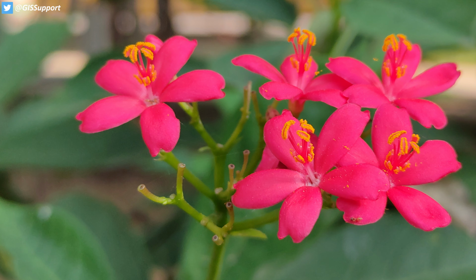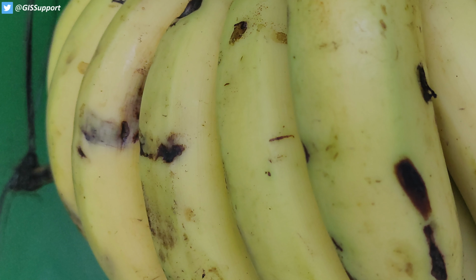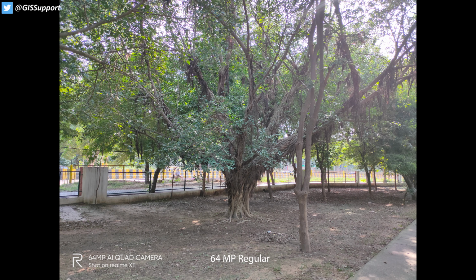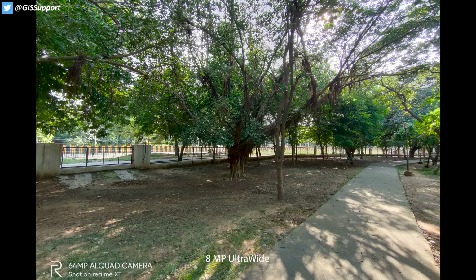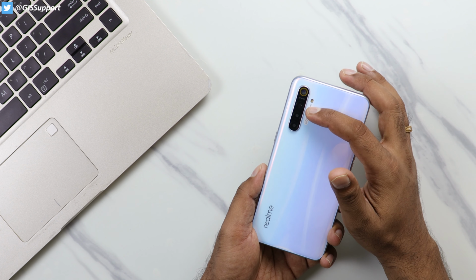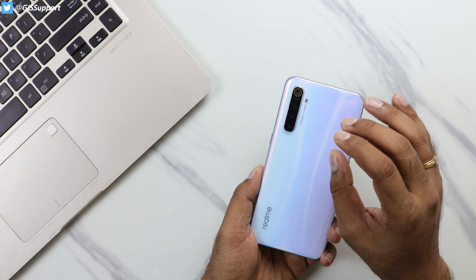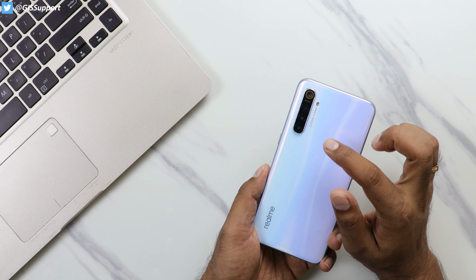Now obviously with the 64 megapixel you get a lot of details, you can zoom in, you can find a lot of cool stuff with that. Now the next camera is the 8 megapixel ultra wide camera. Again, it is not a deal breaker, it depends on your personal choice. Like if you're taking a lot of photos and you don't want to move back and forth, then obviously ultra wide will be helpful, and quality will not be exactly the same as the 64 megapixel. You have to keep that in mind. 8 megapixel is a lot less compared to 64.